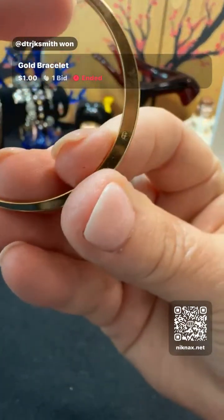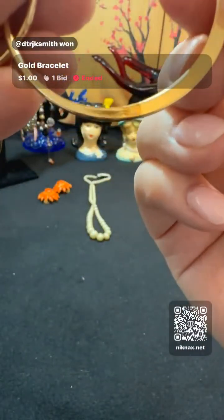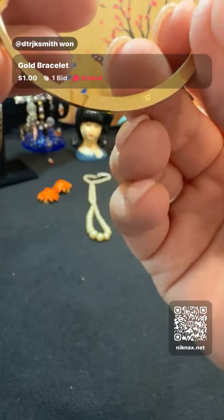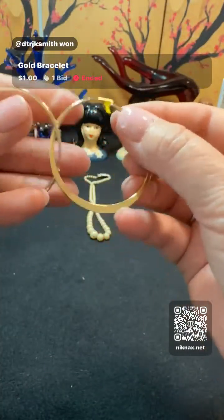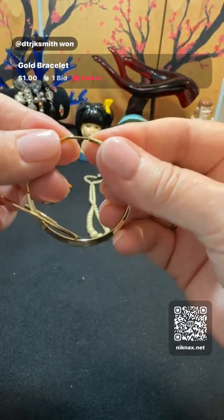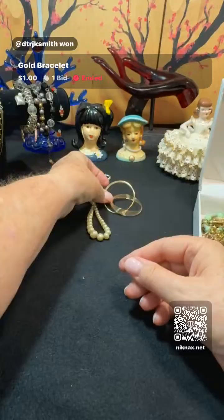These are Banana Republic. It's marked right there. We tested. They are not gold, but they're beautiful hoops and nice and sturdy, and they have that little type of closure on them. Beautiful Banana Republic gold tone earrings.